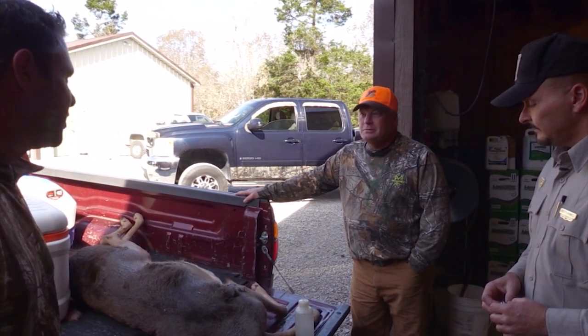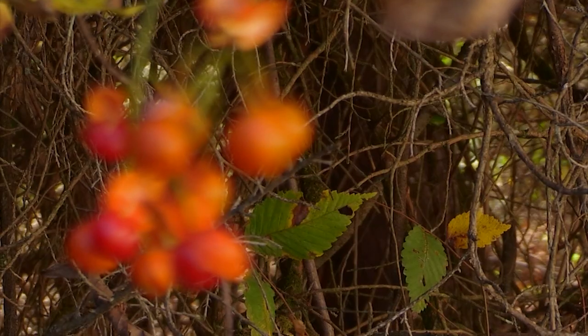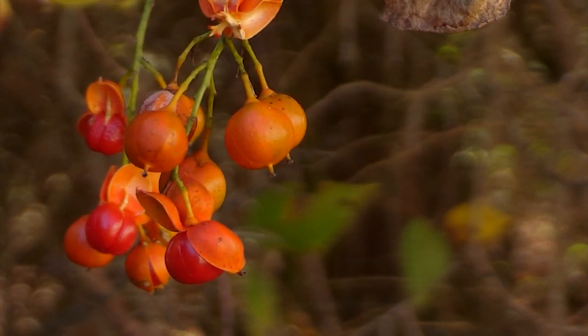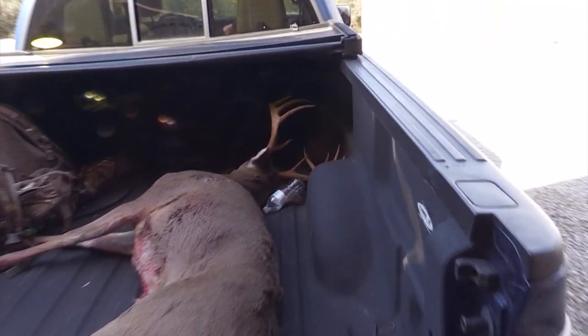And congratulations on your doe harvest. Thank you a bunch. Appreciate it. So we're a week away from gun season, but yet people can gun hunt on our WMAs during the quota hunt. Yes. Nice deer. Congratulations. Thank you very much.